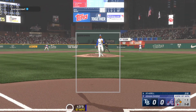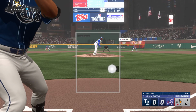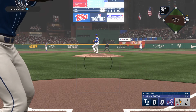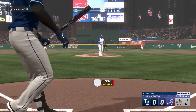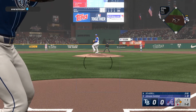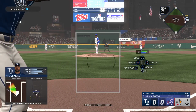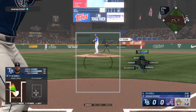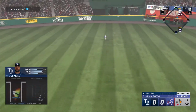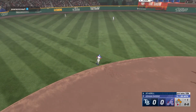That misses, and that's ball 1. 1 ball, no strike. And that drops in for a strike. Tap foul at the plate. Fouls it off, still 1-2. And there's a base hit. And that forces the runner to hold on at second. 2 on with 1 away.